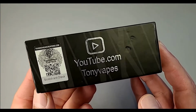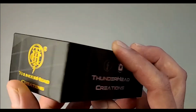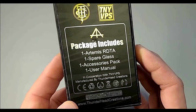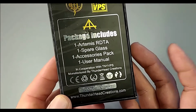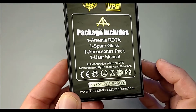On the side you're going to have Tony's YouTube site and your scratch and check authenticity. ThunderHead Creations, there's stuff there. And then on the back, I'm going to tell you what it includes: the RDTA, spare glass, accessory pack and user manual. In cooperation with Tony Vapes, and not for sale to minors, and their website, and of course all the little certificates, warnings, all that good stuff.